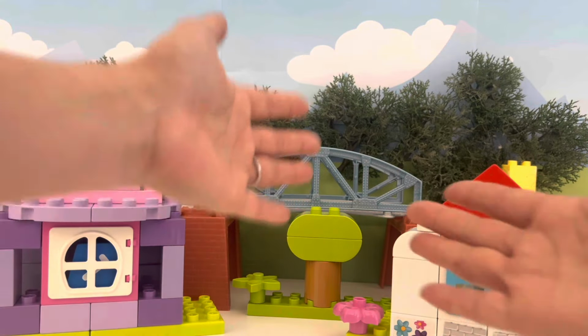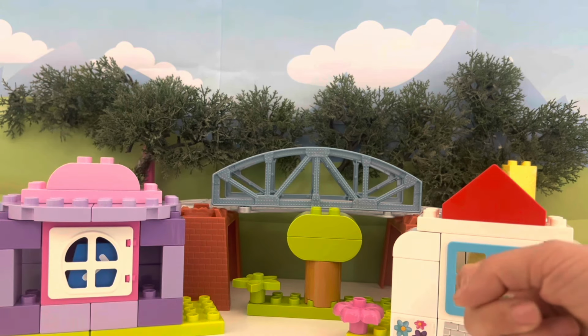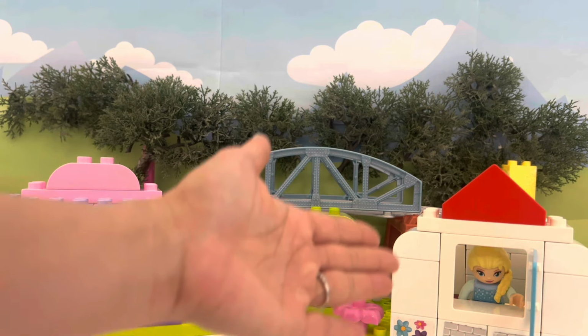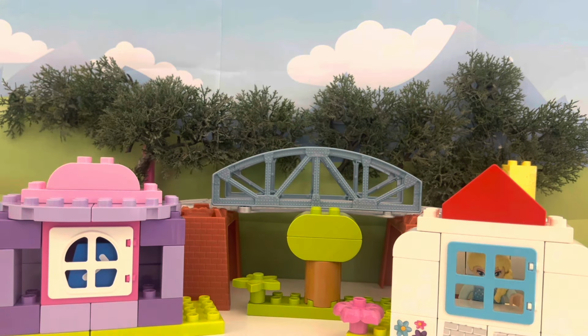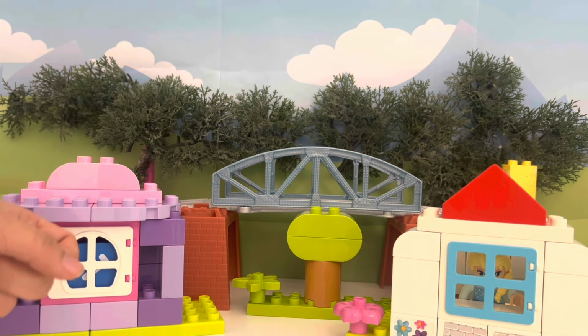Let's see if we can find the first one. It will have the number one on it. I wonder if it's in this house. Hello, Elsa. Have you seen it? It has the number one on it. Oh, no. Oh, dear. Then let's keep moving. I wonder if it's in this house.